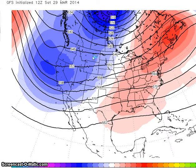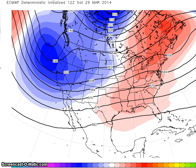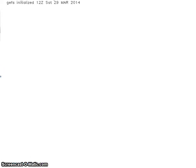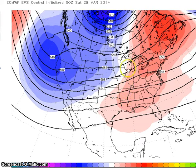Here we have a trough across the western U.S. and above normal heights here, but with relatively zonal flow across the nation. This is the GFS, and this is the European deterministics, and this is European ensembles, and you can see they show generally the same configuration.